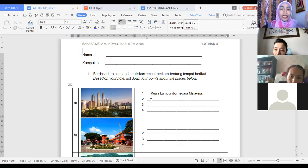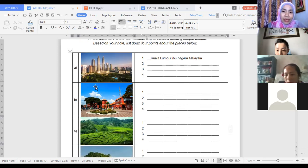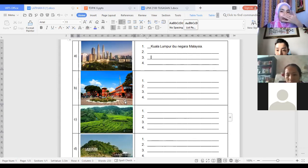Okay. So the second one. How many levels? Look at your notes. How many levels does the Petronas Twin Tower have? 88 floors? 99 floors? Yes, put the sentence. Number three. Maybe you can tell about Kuala Lumpur's modern design structure. Okay, so many things you can share. But put sentences, not points. Okay, number B. B is in Malacca, right? The history of Malacca.